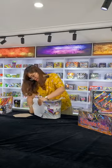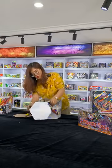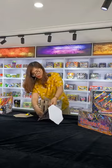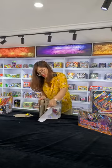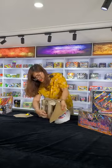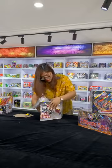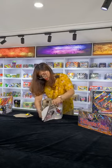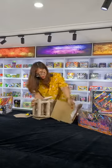I open this. So first, I want to show you before we label this, you will see we use this very stable and very thick paper. It's three layers, and you see this is a hole to put the fuse on, so you can get the fuse here and light the fuse here. And there's something I want to show you for this item.